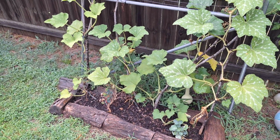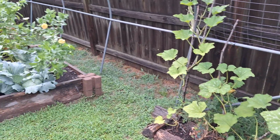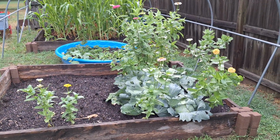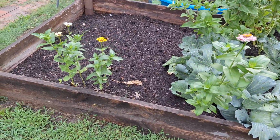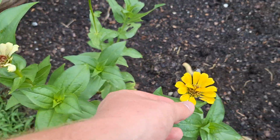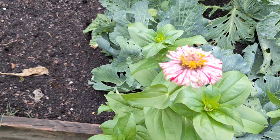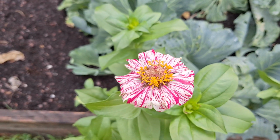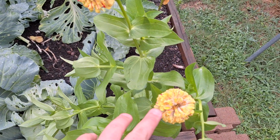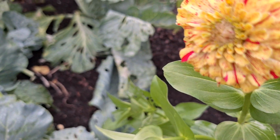I think my favorite views of the garden change all the time, but this is a pretty good one. Maybe this, which let's backtrack just a little bit. We have some zinnias. I'm pretty sure these are candy cane. Yeah, these are candy cane. They're just not as prominent as some others. That might be a white wedding, but I highly doubt it. This zinnia is a showstopper. I really do like this zinnia as well. Another candy cane, but it's more of the yellow color.